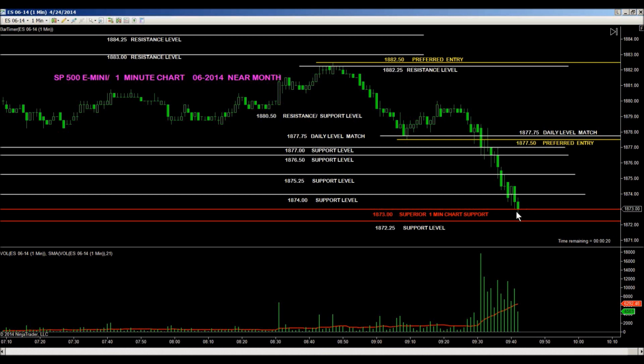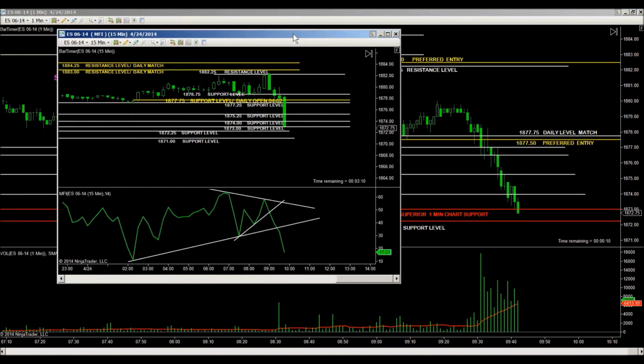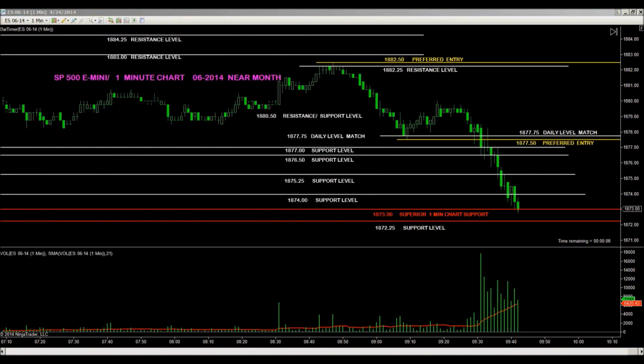Test below on that probe for the low of the current 1-minute bar suggests that prices could continue to trade to the downside. Volume continues to come in. Current configuration on the MFI is clear to stay short. And across the board, our indicators are all confirming the same. 1873.